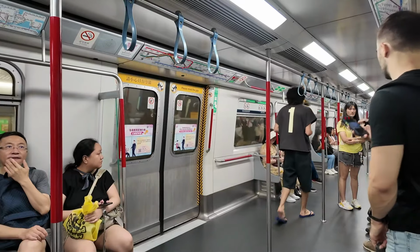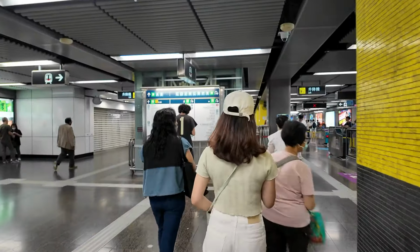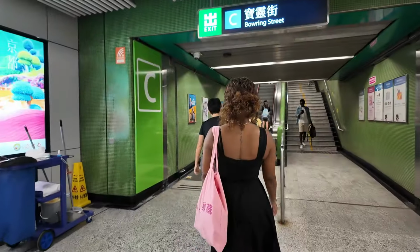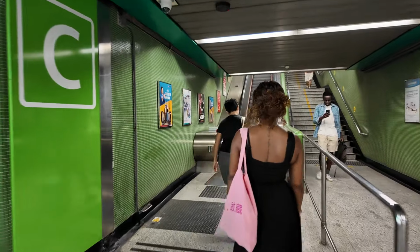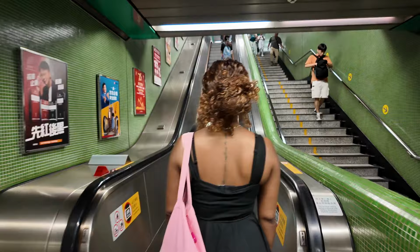Hong Kong has an amazing transportation system, and the MTR is at its core. It runs all over the city, and it's so clean and efficient, and everything is in English, so it's very tourist friendly. If you're visiting Hong Kong, don't be afraid to use it. It really is the best way to get around.